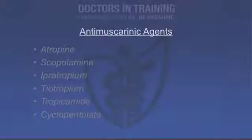So first we're going to go to the antimuscarinic agents, sometimes referred to as antimuscarinics. Occasionally you'll have people call these anticholinergics, though that's not really technically accurate. So if you can remember, try to refer to these as antimuscarinic agents because it actually works on the muscarinic receptors, so that's important. So these agents, as I just mentioned, block muscarinic receptors. And where did we see these receptors? That's right, at the parasympathetic effector organs. That's where you're really going to see most of the action here.